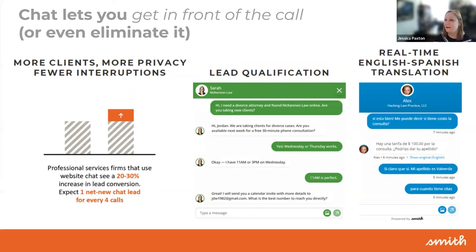So the next thing we're going to talk about is a little bit about chat. I'm not going to go into a lot of detail, but just know that this is another way that you can have lead qualification. You can set up a chat bot on your website. We do have a free chat bot at Smith.ai. And you can do lead qualification right there on your website.